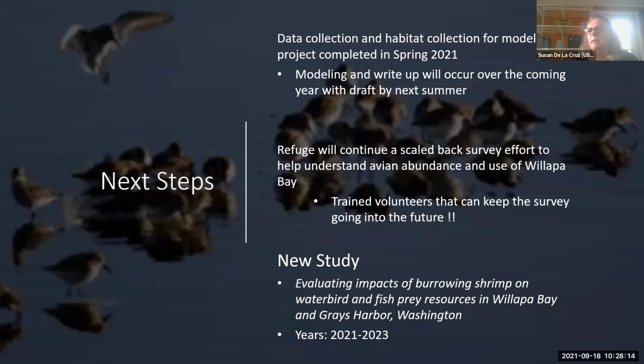And as I said, we're going to be working on the modeling throughout this year. The data are collected, and the habitat classification has all been completed. Right now we're doing the modeling and the write-up, hoping to have a draft next summer. The refuge is going to continue the survey effort to help them have that baseline data and understand use of Willapa Bay. There's still a need to have trained volunteers.